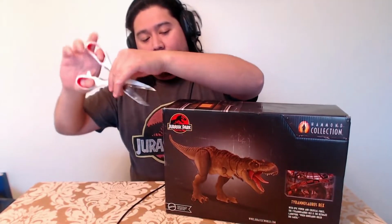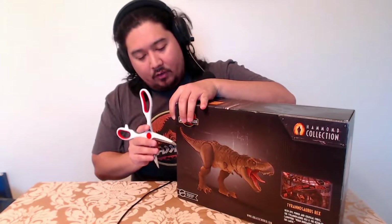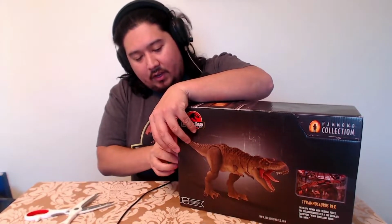Kids, if you're opening toys and you need to use scissors or anything, always make sure you get an adult, because, you know, safety first, right? You don't want to get hurt and then have to go to the doctors or get bandaged or stitched up when you're trying to play with your new toy, right? It defeats the whole purpose.